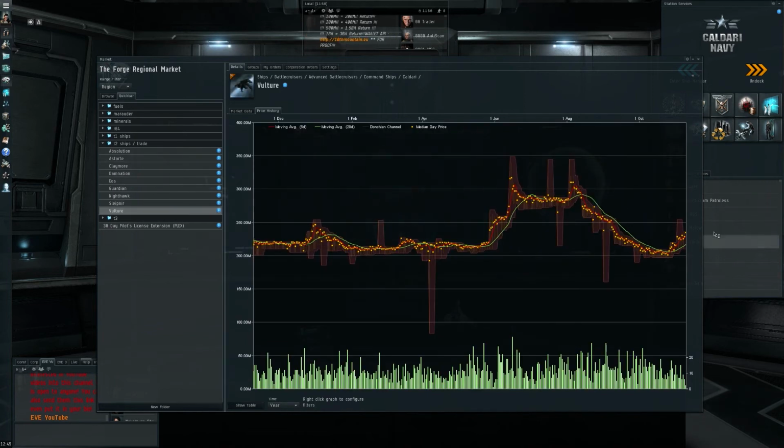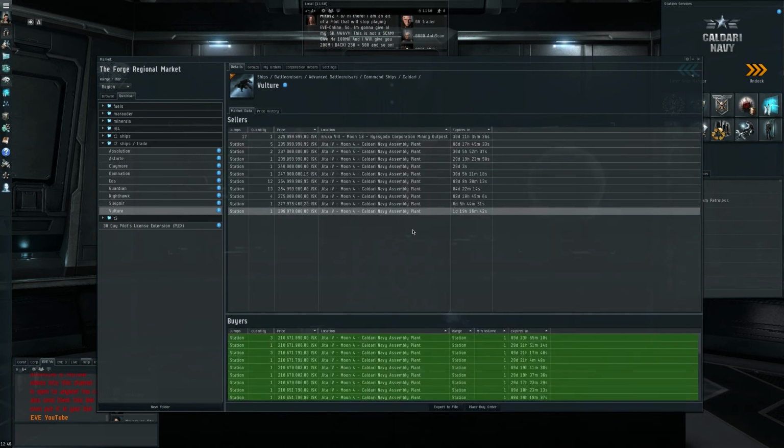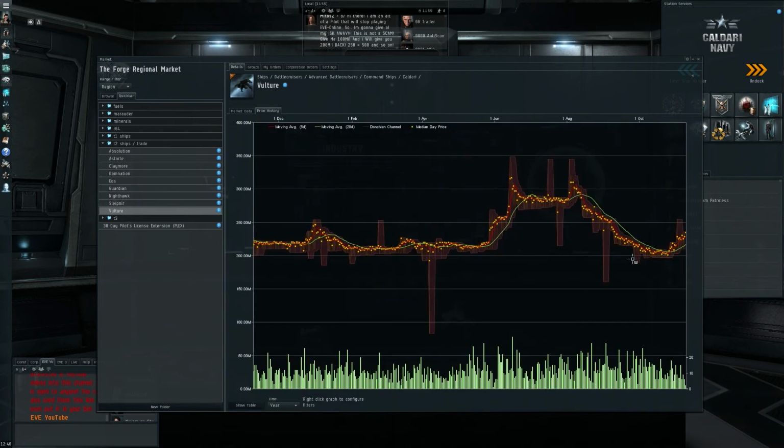Vulture also on an uptrend. Look at that, all of these command ships are on an uptrend for some reason. And again, this has been an opportunity, I've been showing them quite a lot. I've never really said to invest in the Vulture, but if you could have bought them close to 200, you're looking at 235, 237 even for Vultures at the moment. So it's a pretty interesting market, this Tech 2 ship market.